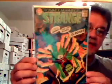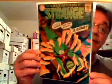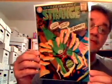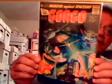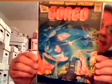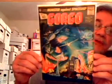Strange Adventures 216. I think the last Neal Adams on that run. More classic Ditko, more Charlton. I think this is number 4. Gorgo. Love this cover. Man, this is just beautiful.